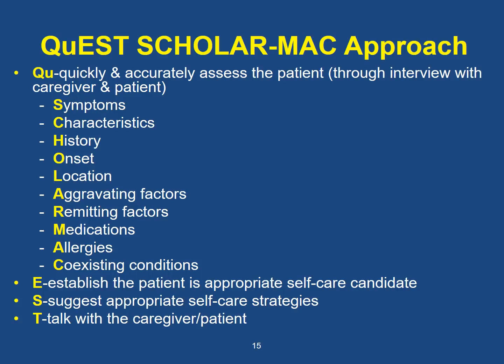And so your E, so establishing that the patient is an appropriate self-care candidate, S, suggesting appropriate self-care strategies, and then also T, so talking with the caregiver and patient as well.